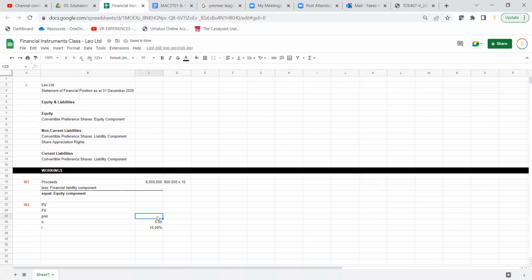Then PMT. PMT is the fixed regular payment. The way we calculate PMT is face value times the coupon rate. You must always distinguish between the coupon rate and the market rate. The market rate will always be at I. The coupon rate will be at PMT, because the physical payment that takes place is based upon what you and the other party agreed upon. What you and the other party agreed upon is the coupon rate, and that is 12%.